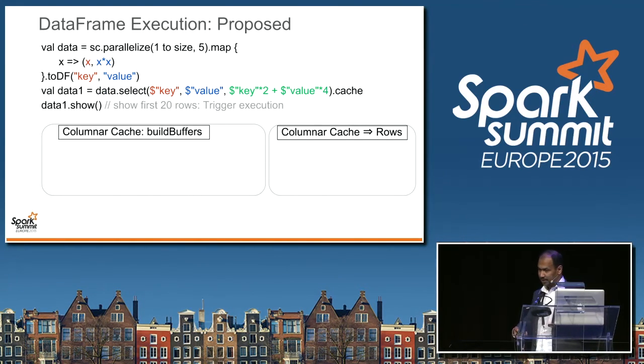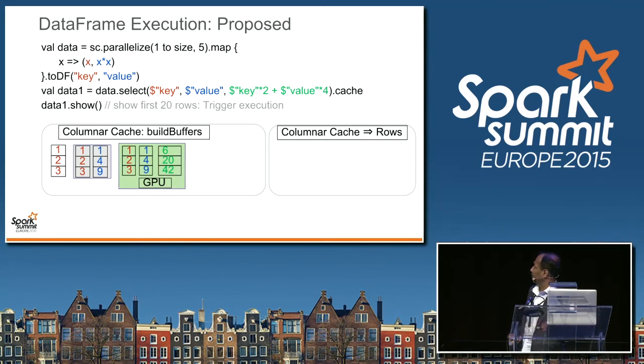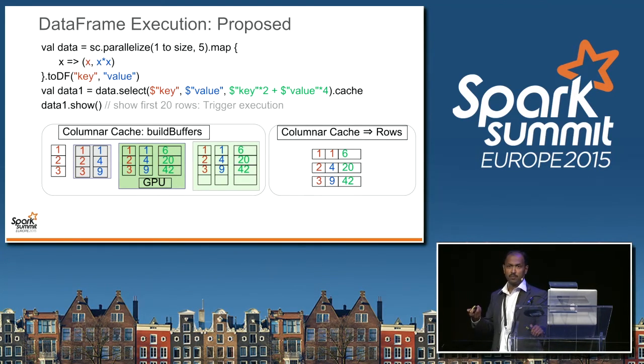So let's look at the proposed implementation. You have the same thing, but now we are executing the lambda in a vectorized fashion. So this lambda, instead of being passed just the first row, is getting passed a bunch of rows, which produces a columnar output. And this columnar output is now easily transferable to the GPU. The result of the GPU computation is essentially your cache. And then producing output is the same as before. So as you can see, even going through these slides took me less time, so you can see that the execution will also take less time.